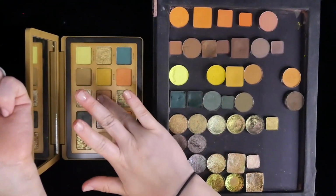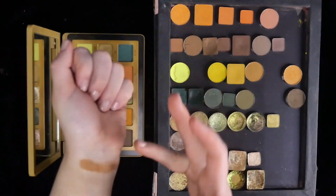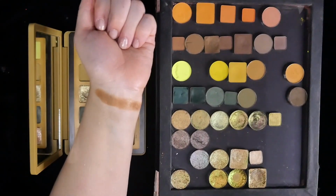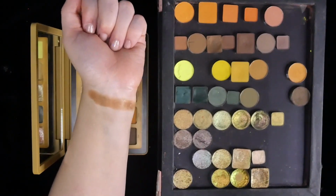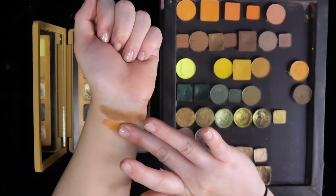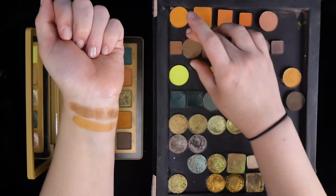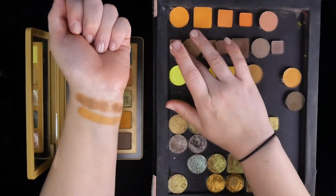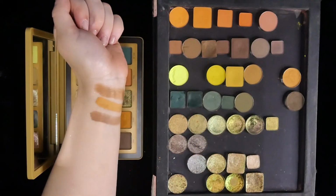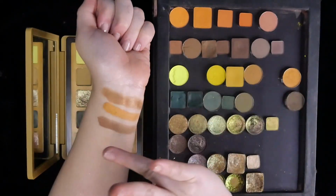Okay, next, Valley. This is one of the warmer tone mattes. It's still in that like mustard hue, but it's a lot more of a like neutral tone. So let's try Dirt Road from Sydney Grace. Too colorful, I think. So let's go back to this column. This is from the Viseart Dark Mattes. I don't know the name of it. That is pretty close.